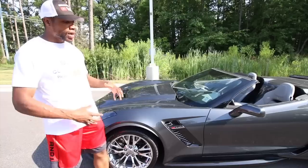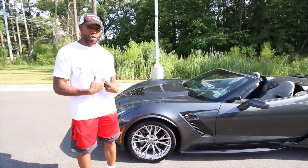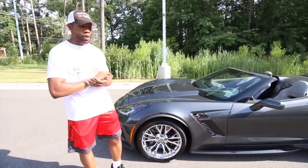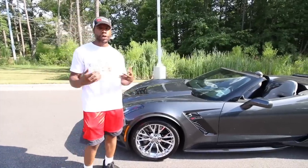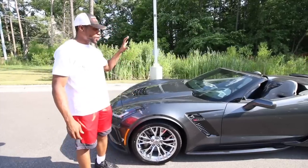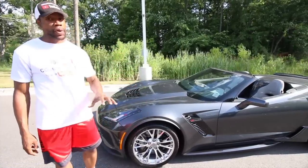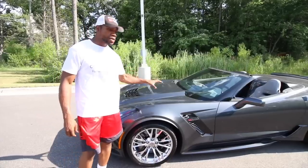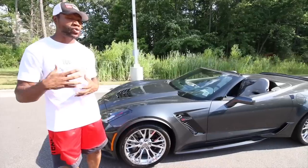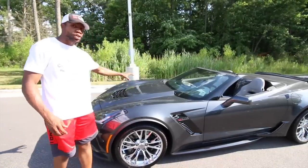Callaway is another partnership with Chevrolet, where Callaway takes some GM products and superchargers them. Callaway has been around for years. Most of the guys from the Corvette forum know this, they've been modifying cars for years. And they took the Z06 and put a supercharger in there. In my opinion, the Callaway came before the Corvette ZR1. So did Chevrolet take some ideas from Callaway to incorporate into that new ZR1 with the big old supercharger in the front?